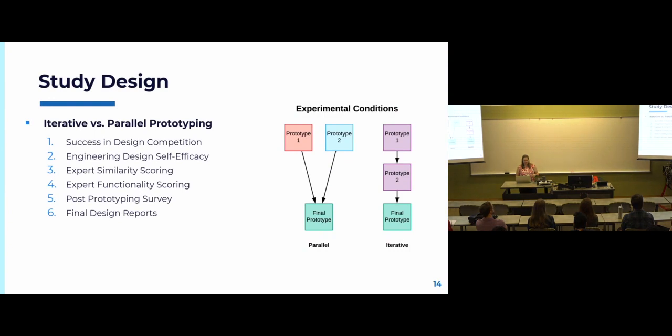So we looked at these two different conditions. Students were randomly assigned to one of the two. Because it was a pilot, we were actually within the same classroom. Normally, we would have had two different classes, but this was a first round of the experiment, so we didn't want to use two different classes if it didn't go well.